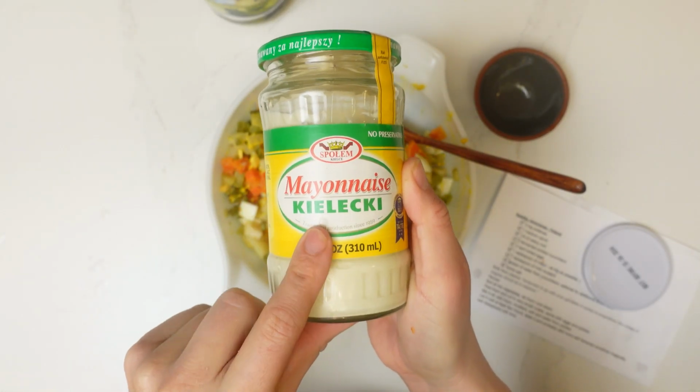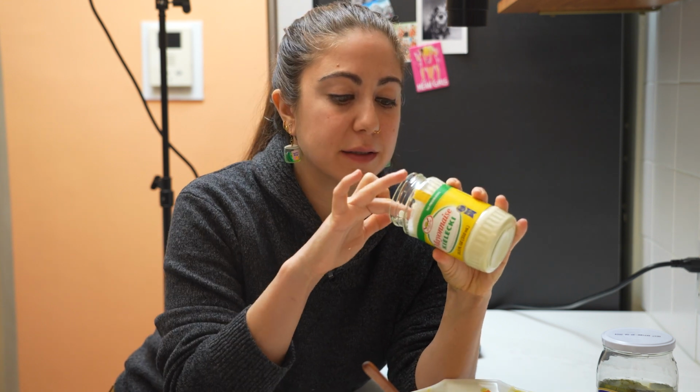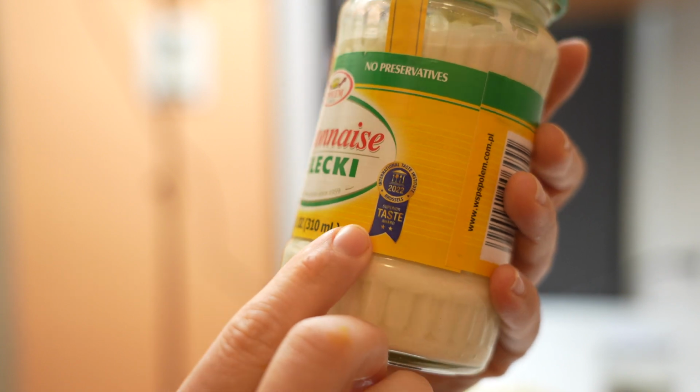I found the mayo that she recommended in a Polish deli. It definitely smells different from like Hellmann's. It's so smooth and thick. I'm like a mayonnaise connoisseur now. The International Taste Institute of Brussels gave this the Superior Taste Award in 2022. I think that they chose well.